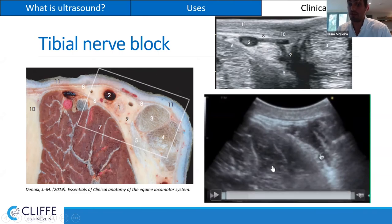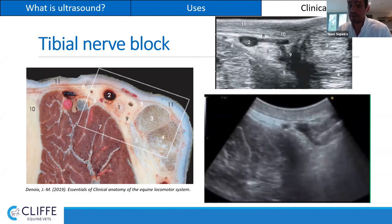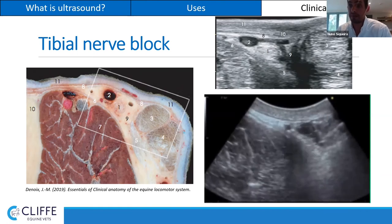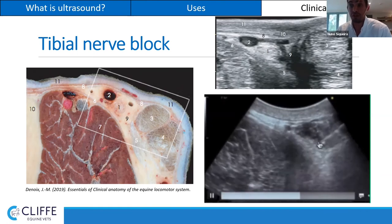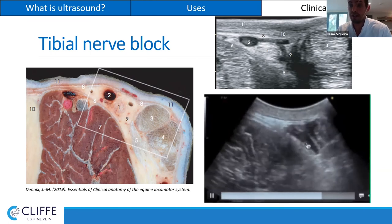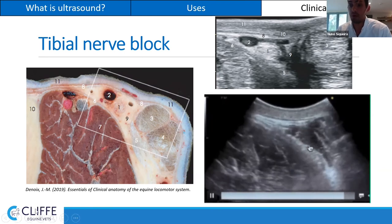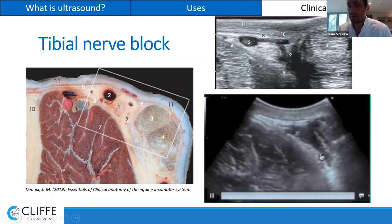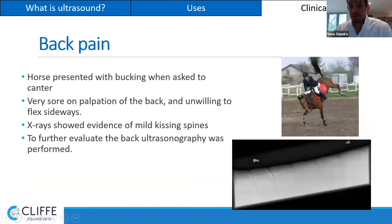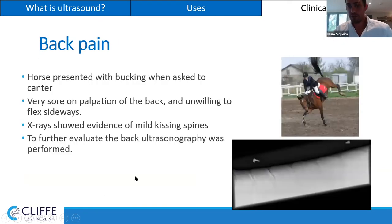So we are now sure that the local anesthetic is actually around the nerve and not too deep inside the muscle. This is beneficial because we are sure that the block has been well placed, and we can confidently exclude any pain coming from below, from any structure that this nerve innervates. So this can be very, very useful in this sense. And I'll leave it now to Egbert.